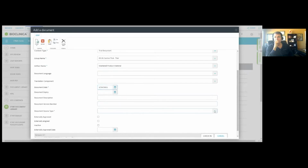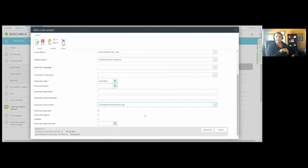The document source type. So what do we want to do with it? We want to hit electronically sign with that document. And then we can check that in if we wanted to. And I could go ahead and just approve that document. You could sign it, whatever you wanted to do. So I can go ahead and click on check in if I wanted to.